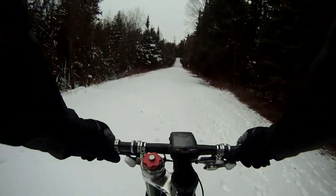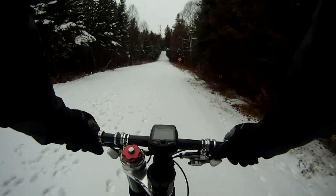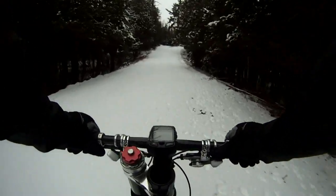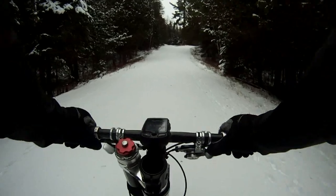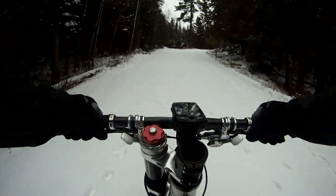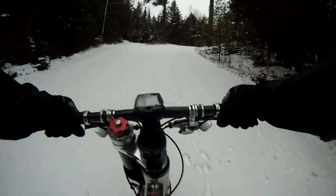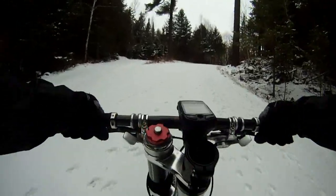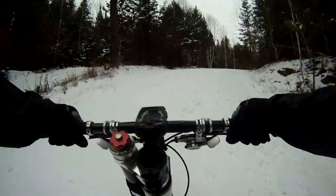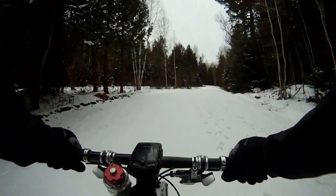Got a fairly big hill coming up here. Conserve a little energy before we get there. Should be interesting. At least for November, end of November, I'm maintaining a higher level of fitness than I have in years, so there we go. Not bad at all.